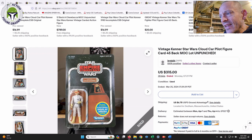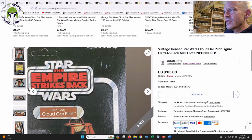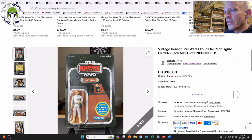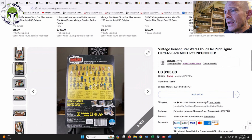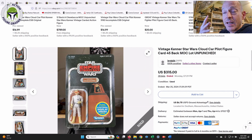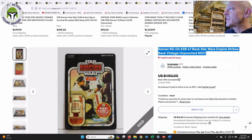Next up was, I think, a clear blister debut card for the Cloud Car Pilot. Unpunched, no price sticker, although it did have some litho issues in the upper right-hand corner that were very faint. I think it's got an outside chance at an 80 grade. And again, it looks like a clear blister to me. This is one I have because I love my Cloud Car Pilots, but I've got a yellowed blister, AFA 80 plus. So I was tempted on it, but the timing didn't work out. That one sold for $315, which I think was a pretty fair deal, just given what it was. So $315 took that one home.